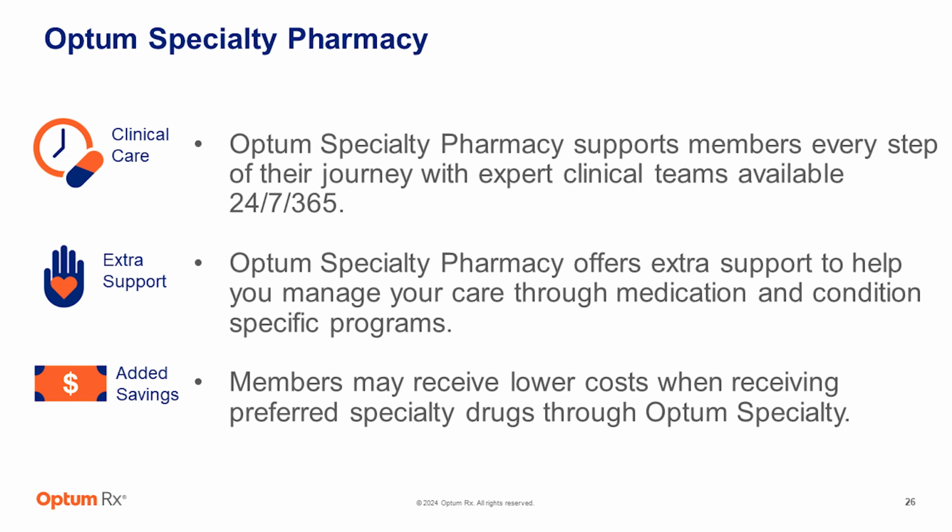Optum Specialty Pharmacy does more than fill your prescription. With Optum Specialty Pharmacy, you have access to expert clinicians by phone 24 hours a day. Extra support is available through Optum Specialty Pharmacy's medication and condition-specific programs. Added savings and lower costs for specialty medication may be available when you use Optum Specialty Pharmacy.